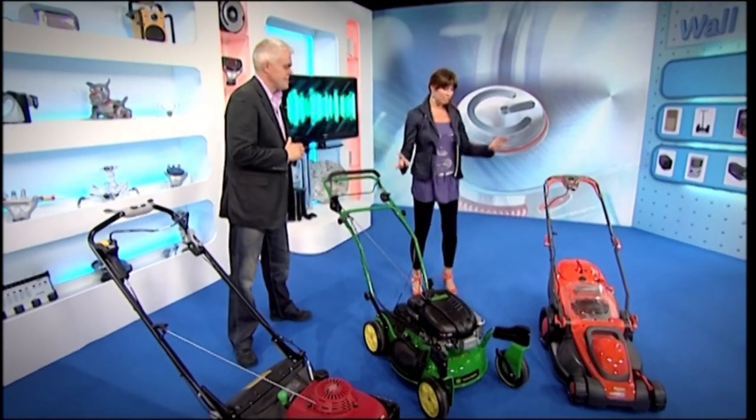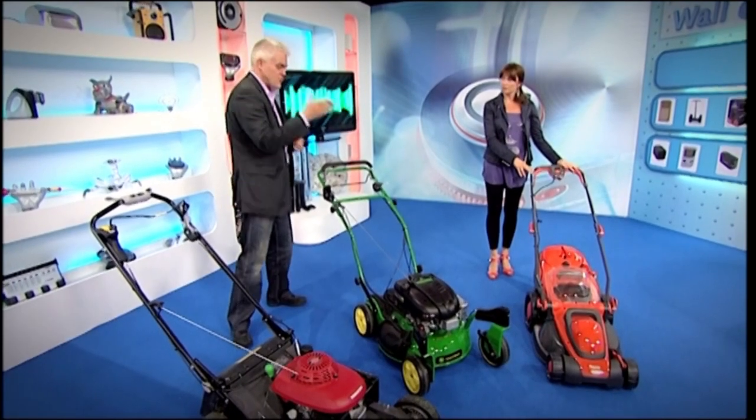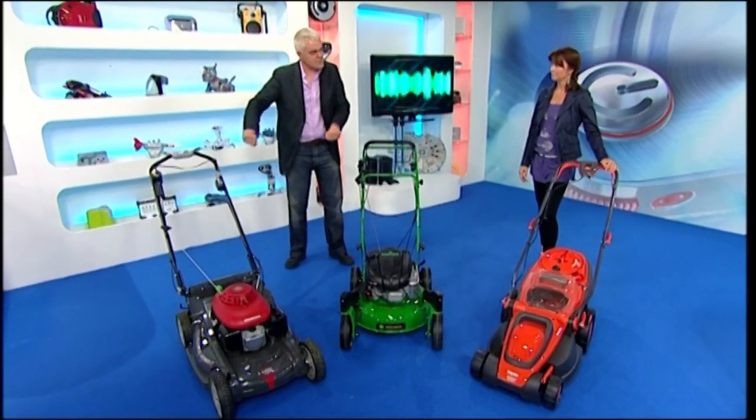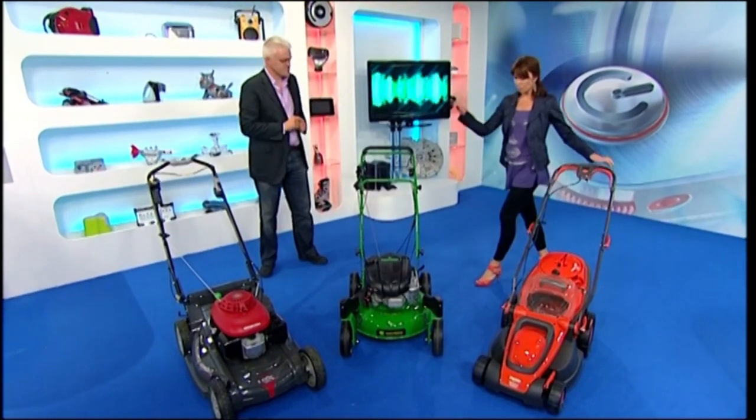OK, then, G ratings. Shall we start with the Flymo? Yes, and 3 Gs for the Flymo. Very healthy 3 Gs at that, because it's very good value for money, and it did a really good job of the mulching and mowing. Though it is a bit awkward having that cable all the time. It's a bit restrictive, isn't it? Yeah, yeah. OK, what about the John Deere, then?